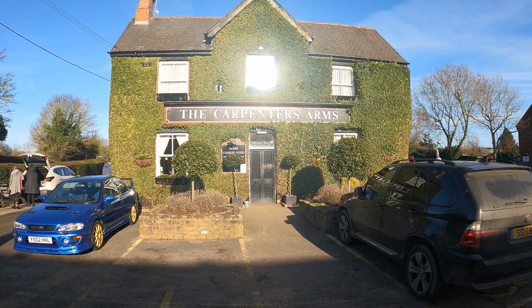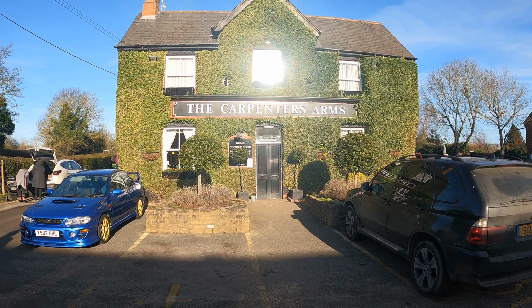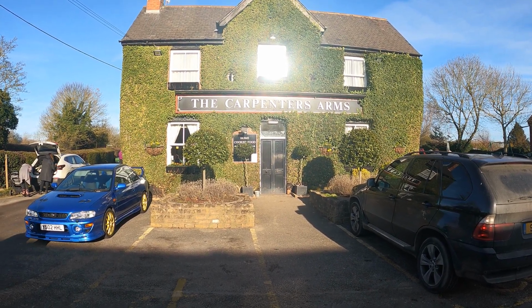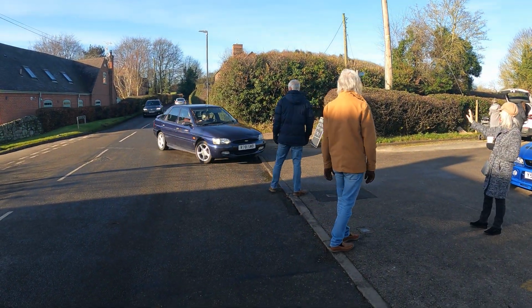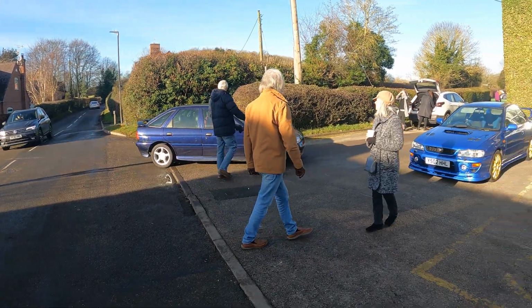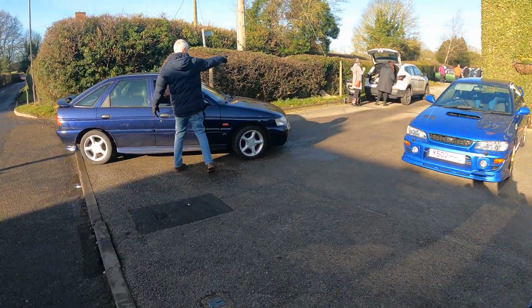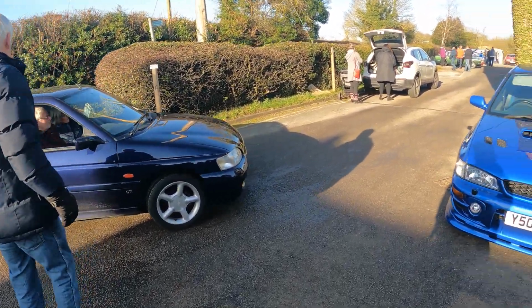So we're at the Carpenters Arms, which is a little pub in Ilkeston, for the classic car meet. And we're going to have a little walk around now. There's a few cars here. I can hear one coming now. Escort. Let's have a little walk around. Nice Escort GTI just arriving.